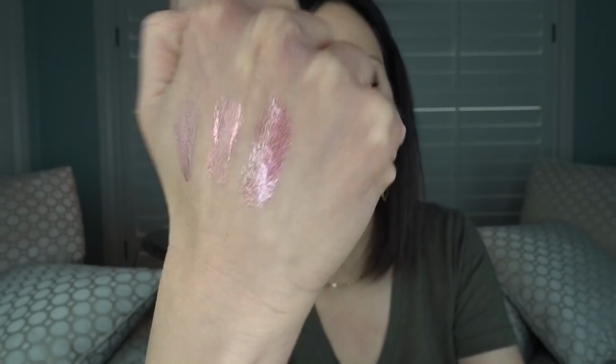And then lastly, a lip topper, which is in the shade Enchanting. It's so pretty. It's like an opalescent white and it's beautiful and it just looks good over any other lip color to add a little bit of iridescence. So I really like the Huda lip colors, guys. If you guys are looking for a great lip gloss, I recommend that you try that for sure.